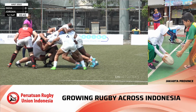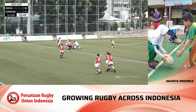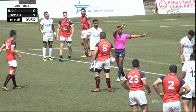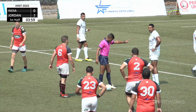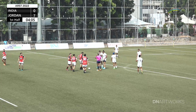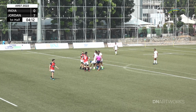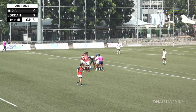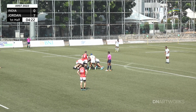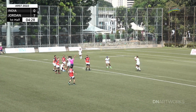Scrum feed for Jordan, 22 out from the India try line. Jordan on the attack. That's good defense there from India. Now Jordan have dropped the ball. Knock on, India feed. That's good pressure from India. Front foot attack. Rakan, Rakan. Scrum feed to India. Penalty India.